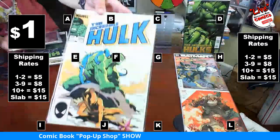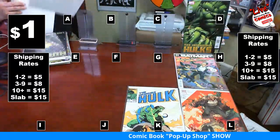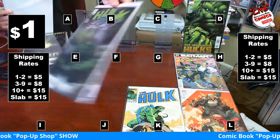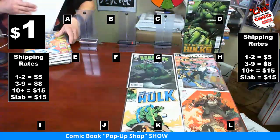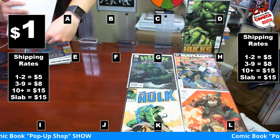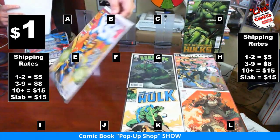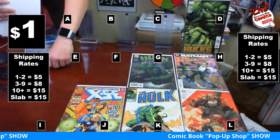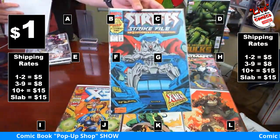Incredible Hulk 309. There's a bunch of Hulks. This is the last dollar round. We'll put some out. Hulk Smash number 1. Okay, we'll jump past those. Xavier's Security Enforcers number 3. My goodness. What about Strife's Strike File number 1?